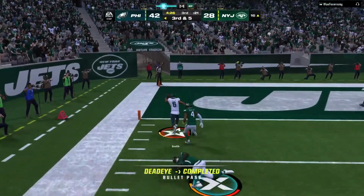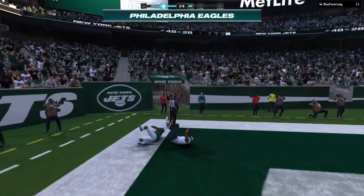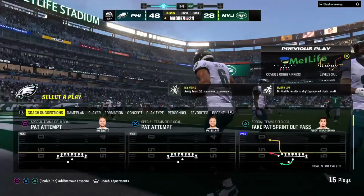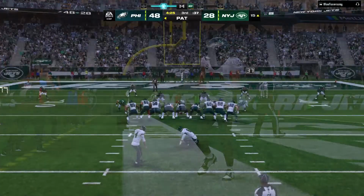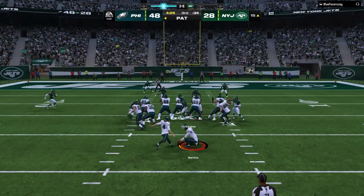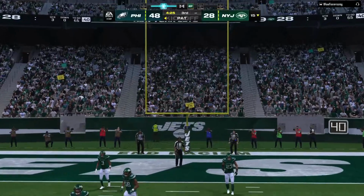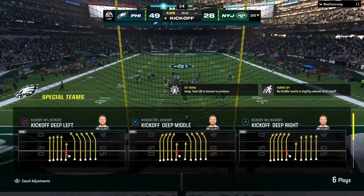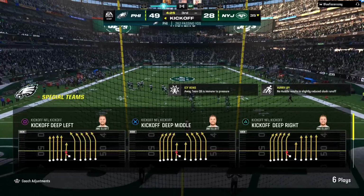Goes right back to Smith again. Touchdown! Devontae Smith, a 16-yard touchdown. As his guys are able to push that lead out a bit further. Elliott good on the extra point, and the lead now to 3 touchdowns at 21. Jets 28.